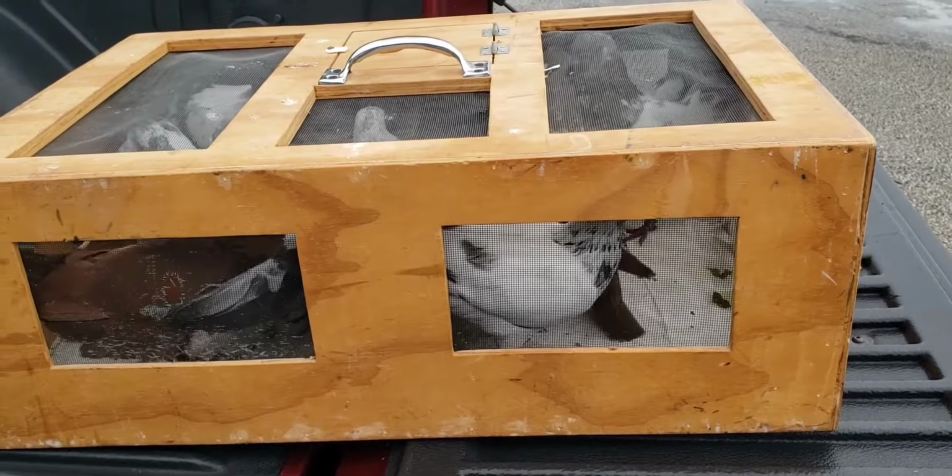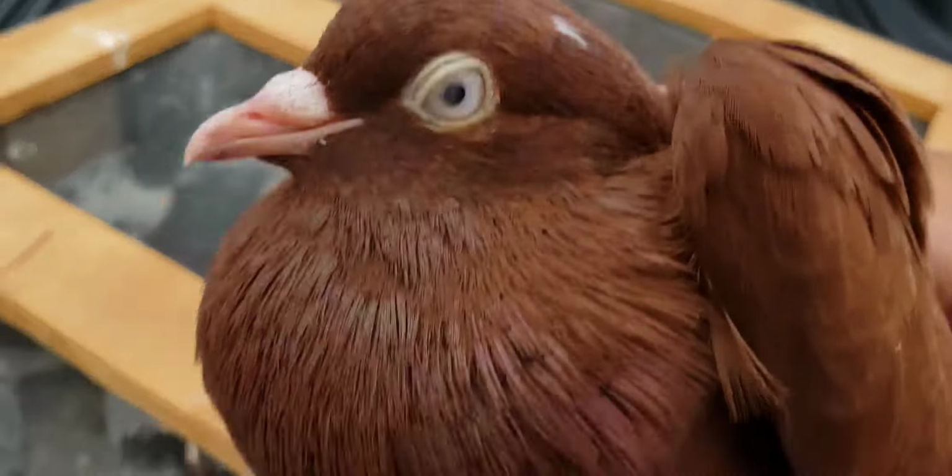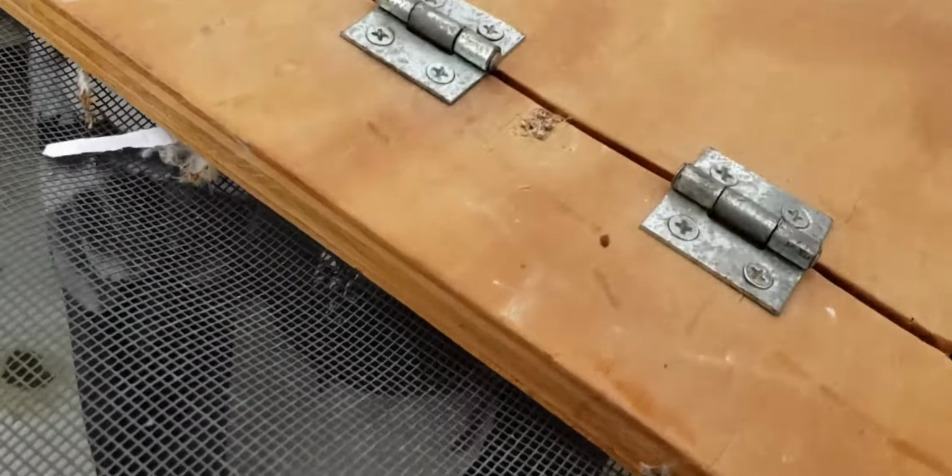And of course, they got pretty nice eyes. They got pearl eyes. Let me grab one out of the box here so you can see what I'm talking about. See that? Pretty nice eye. We'll get this bird back in here. We get the other one. The other one's a cock. And look at that. Clear eye.